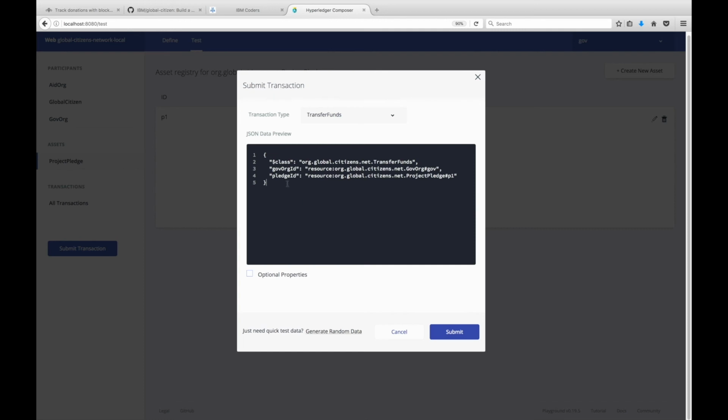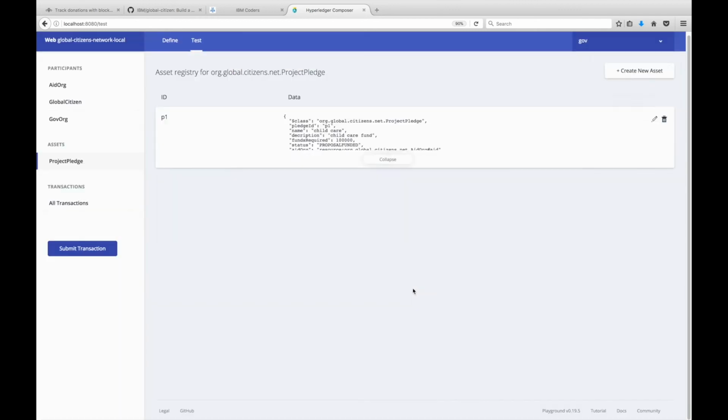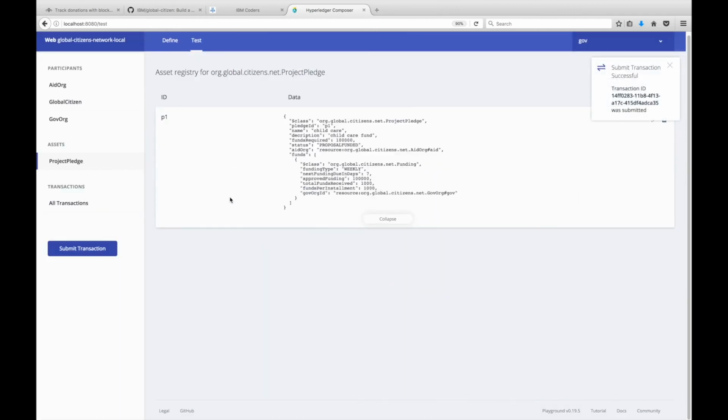So in this transaction, as the government, we're going to approve the transfer of funds for one weekly installment. Once we submit the transaction, you can see that the project pledge has been updated. Now the total funds received is $1,000 to cover our first installment.